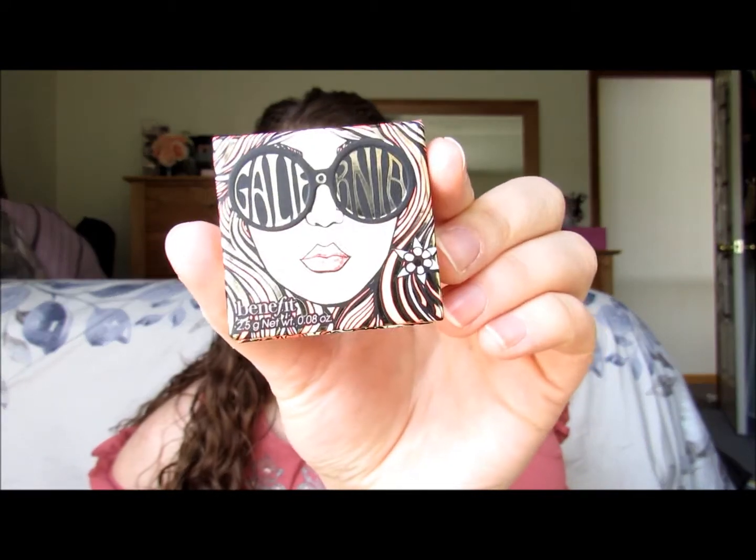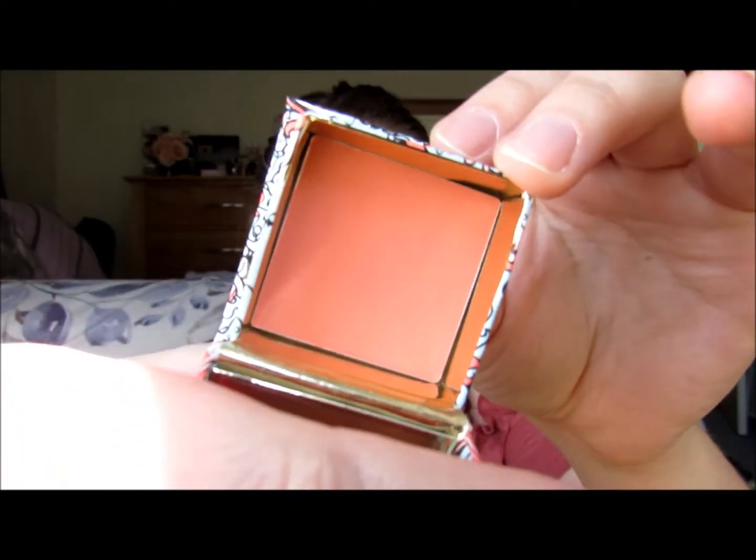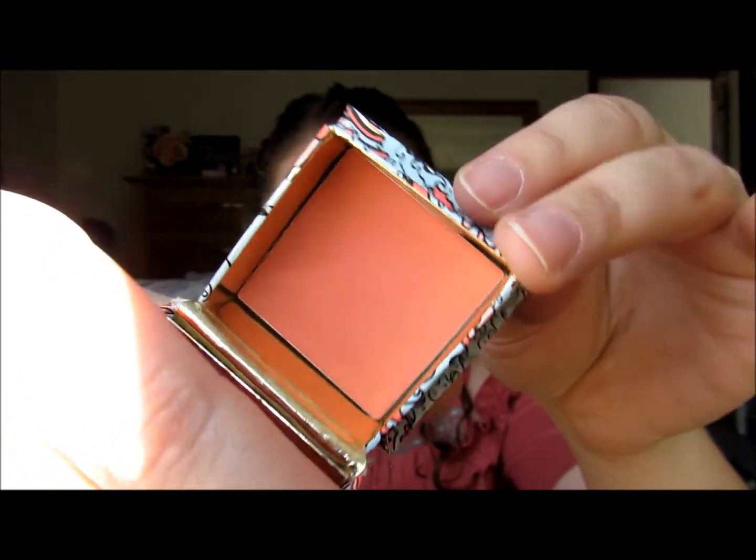But you get a little baby California, which I said, you know, this would be good if I travel, and I keep saying everything's good for travel. I don't travel a lot, but sometimes when I stay over at my boyfriend's, I like to have smaller things. So the only downside that I'm kind of upset about with this little kit is that you don't get the pretty sun overspray on the blush. But I'm also kind of okay with that because I don't want too much glitter in my blush.